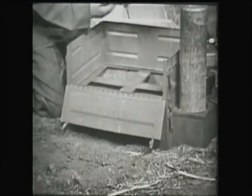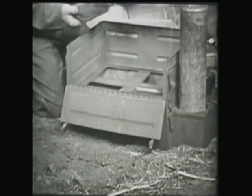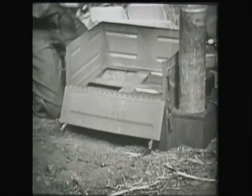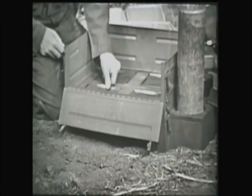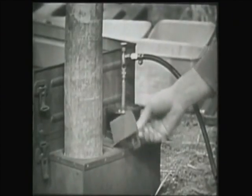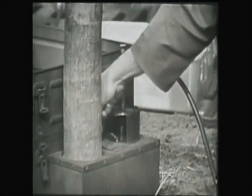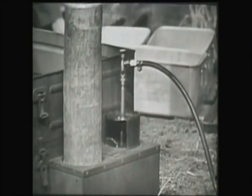All openings on the top of the stove must be covered with perforated plates. After the stove is fully warmed, the draft gate should be closed. This forces the heat to circulate throughout the stove section.